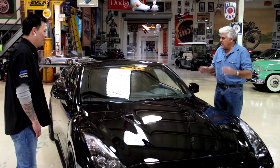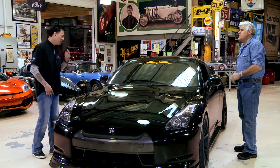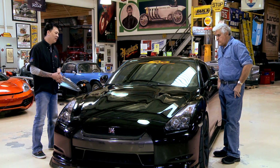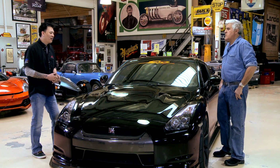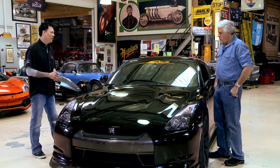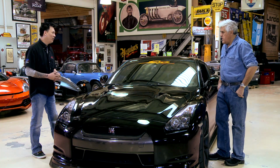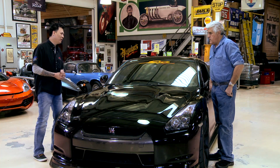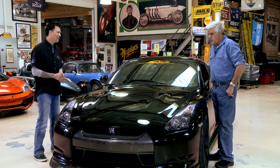So what have you done to this car? This car, we built it for everyday driving, because coming off the box, the weak spot on these cars is the connecting rods. They're well known to snap once you try to boost up the car. So we changed the internals of the motor, with aftermarket rods and forged pistons.